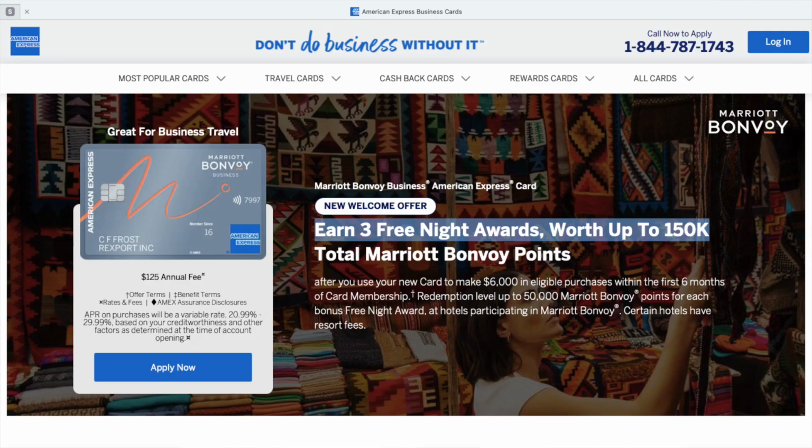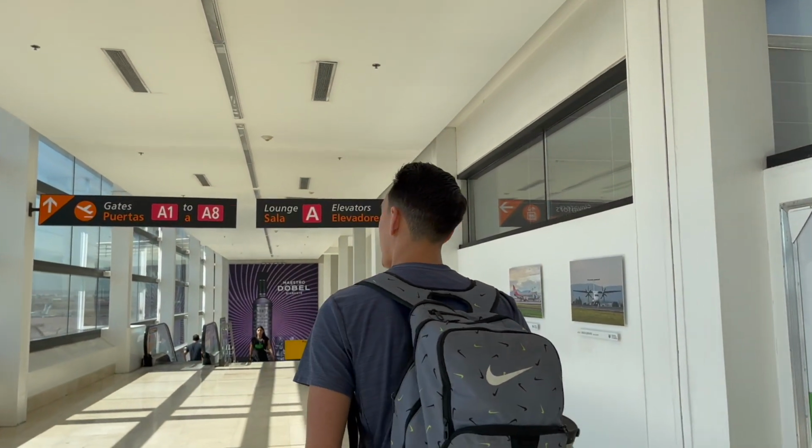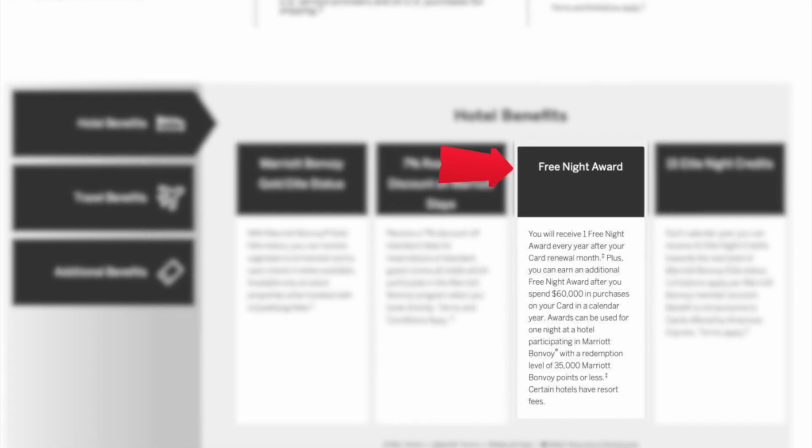With that being said, the most recent hotel card that I added to my credit card setup was the Marriott Bonvoy Business card. I added this card because, first of all, the welcome bonus gave me the opportunity to earn 3 free night awards, and I do plan to use those free night awards during my trip to Panama and Colombia in early 2024. Plus, I do plan to use the Marriott Bonvoy Business card within my long-term hotel card strategy as well, because the Bonvoy Business is going to give you a free night award every single year just for having the card. So if you're simply able to use that free night award every single year, you'll get more value than the annual fee.